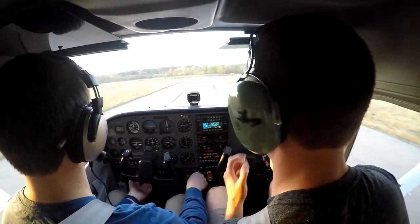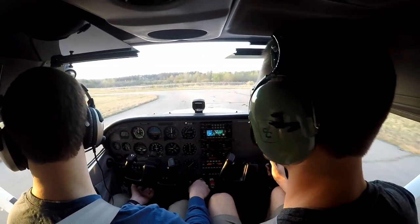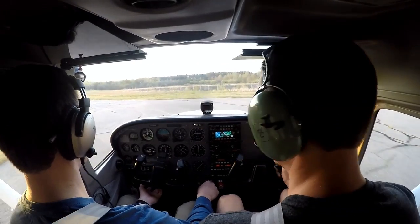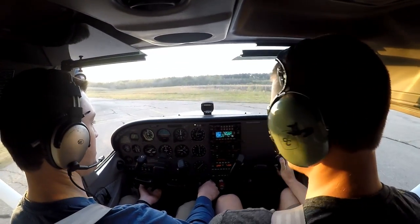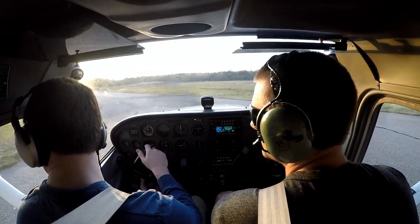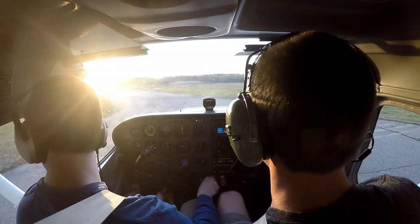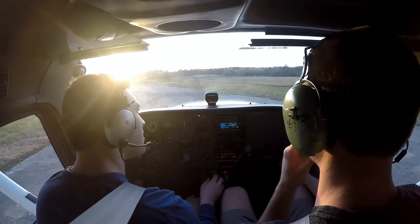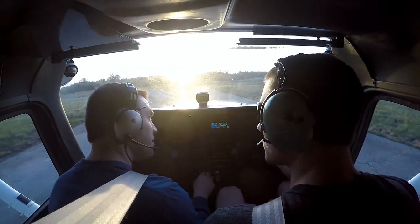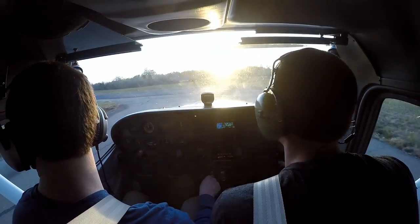Yeah, say our number, then just say ready for departure on runway 28. Or 20. Oh, 20. Yep. Alright. Want me to call it in now? Yeah, go for it. Cessna 2268, ready for departure on runway 20. There you go. Anybody, or hear anybody? We're good to go. Yep, I don't see anyone. Clear on the approach. No one on downwind.